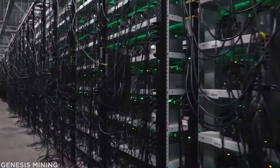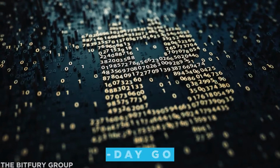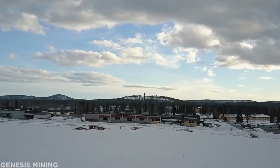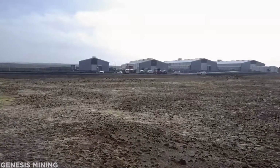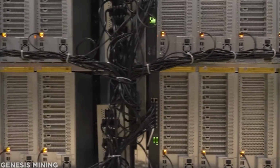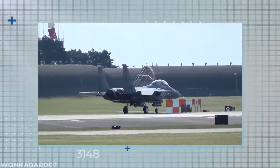Vast server farm-style operations have sprung up around the world to take advantage of what many have described as a modern-day gold rush. One such operation is situated within a series of ordinary-looking sheds by an abandoned World War II airstrip on a sprawling former US Air Force base near Keflavik Airport in the west of Iceland. Inside the 400 square meter sheds are shelves and shelves of whirring computers, reportedly as loud when they're running in full flow as a jet engine taking off.